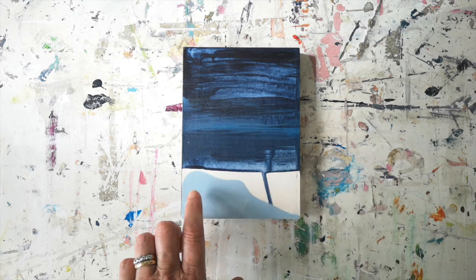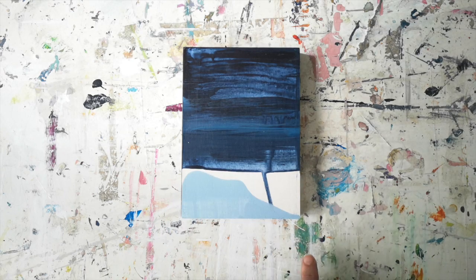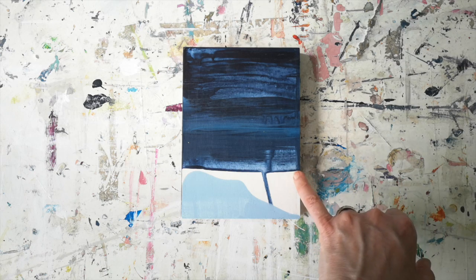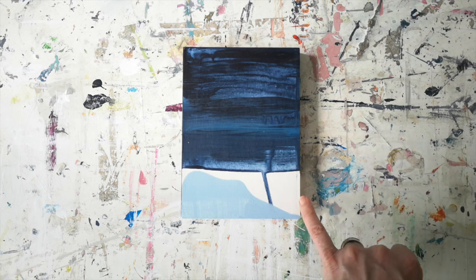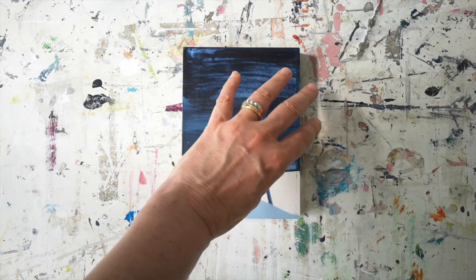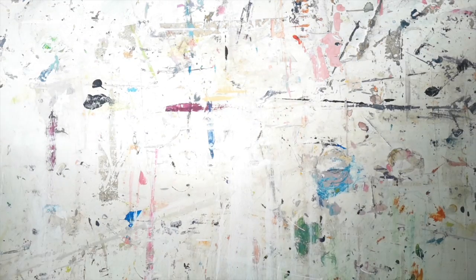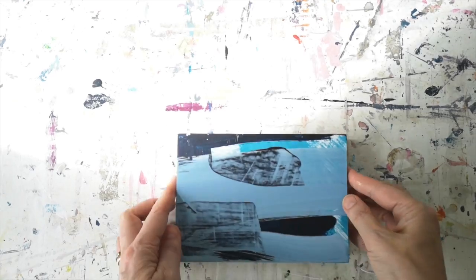So this lower half, I think, will remain untouched. I might clean that up, that little almost like charcoal scratch. I'm not sure what that is, but I'll definitely do a lot to the sky for this one. So another one to be careful of. This one I'm not attached to at all.